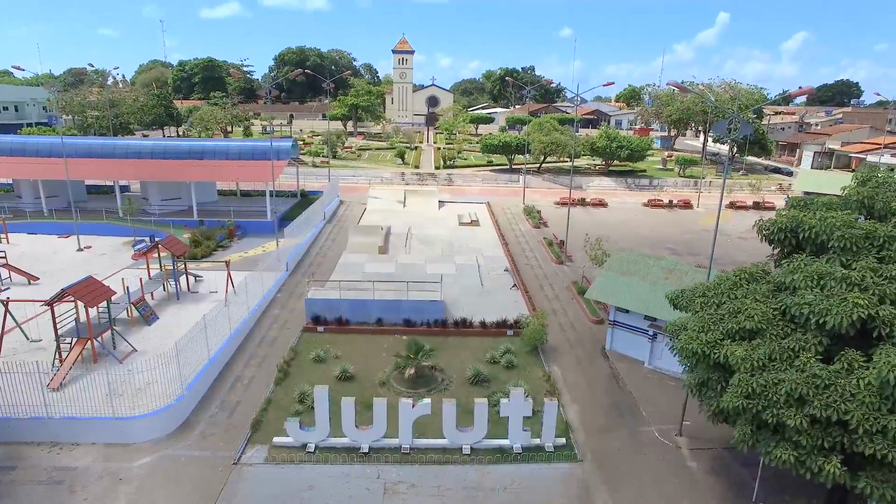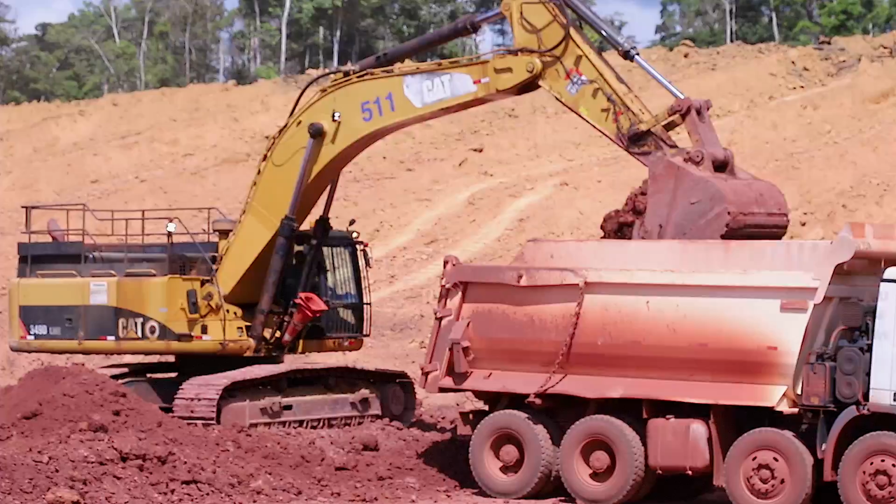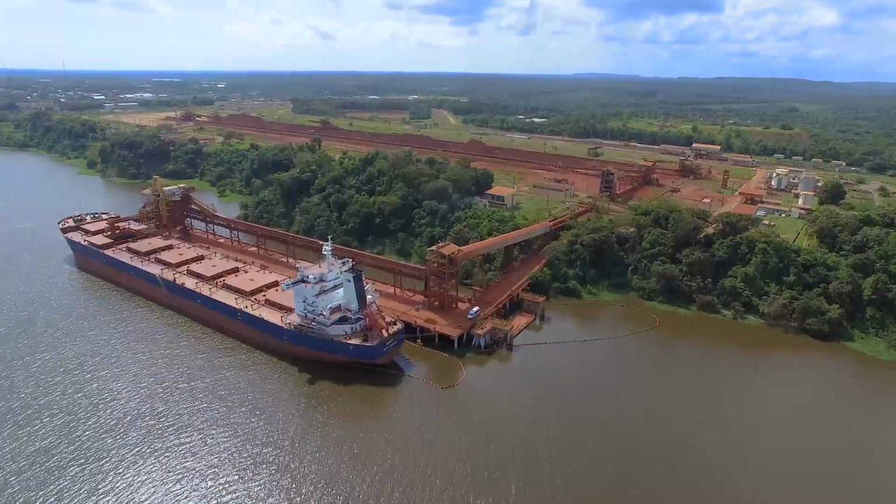In Juruti, a city in the west of Pará State, ALCOA operates a bauxite mine, comprising mining, beneficiation, rail transportation, and shipping port operations.